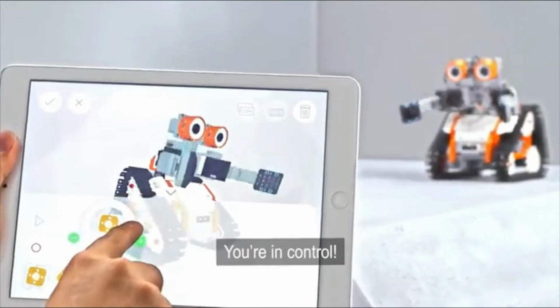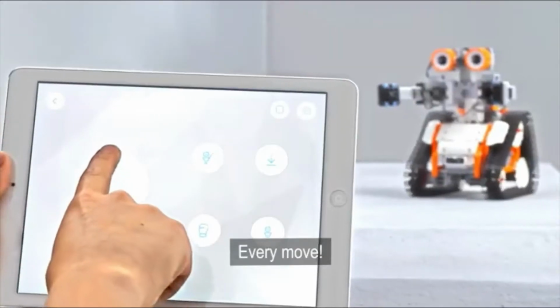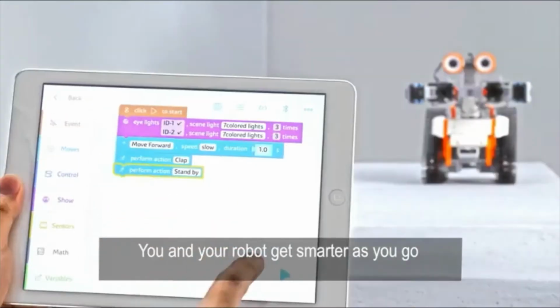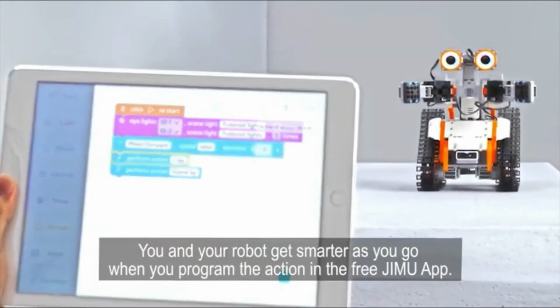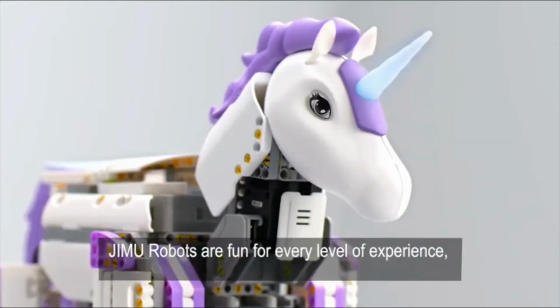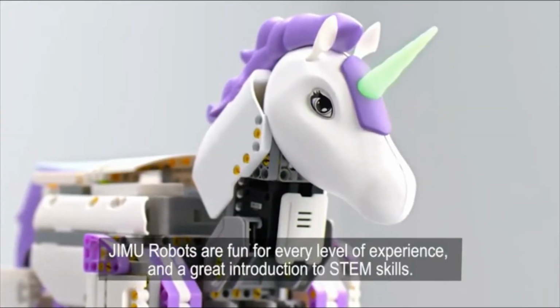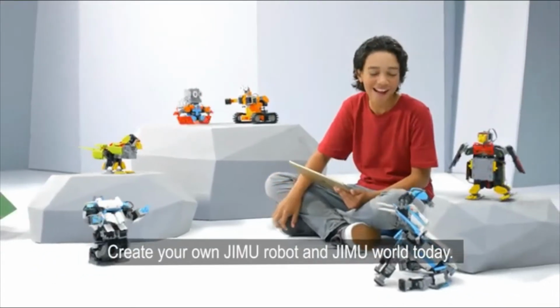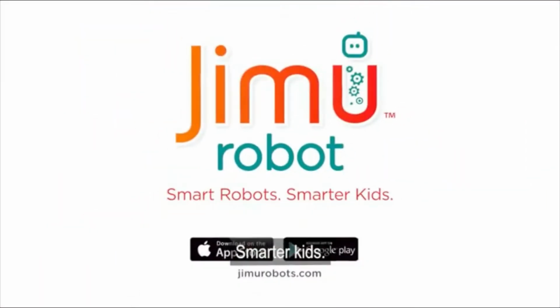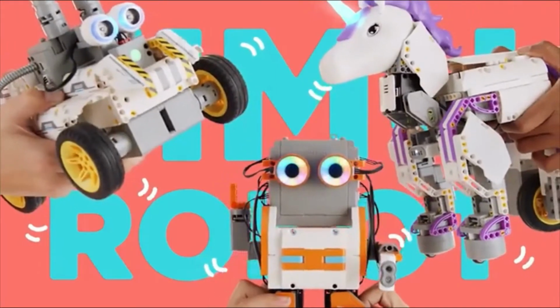You're in control. Every grab, every move, every turn. You and your robot get smarter as you go when you program the action in the free Jimu app. Jimu robots are fun for every level of experience and a great introduction to STEM skills. Create your own Jimu robot in Jimu World today. Smart robots, smarter kids. Jimu Robot.